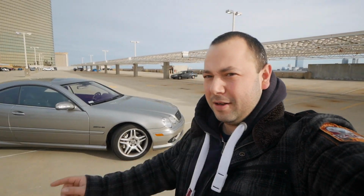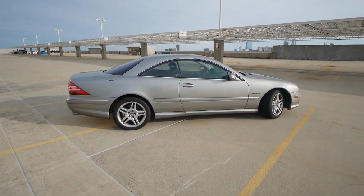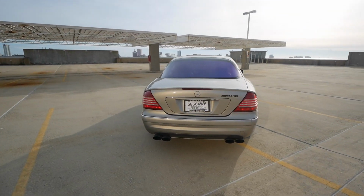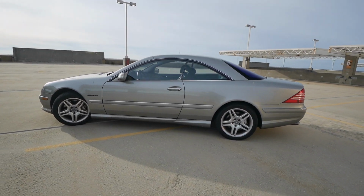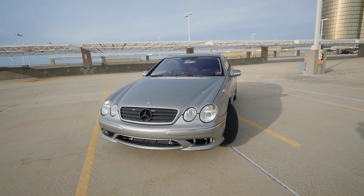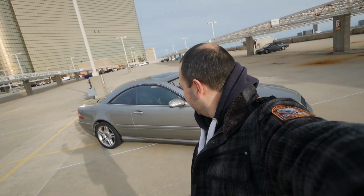Sounds nice, doesn't it? So this is the CL55 with a 5.4 liter supercharged M113K engine, and this is very windy here. So let's go around the car. I want to show you a little bit of it, and then we're gonna take it probably downstairs to a different level after I take a few pictures, and we can go around the car a little bit. What a beauty. What a beauty.